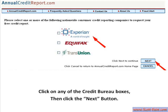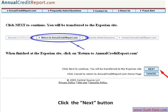Alright, the next place it's going to take you is this page where you get to choose which credit bureau you want to get your report from. In this example, of course, we're going to be using Experian, so you click next to Experian right there where the red arrow indicates, and then of course you click the Next button. This page right here is just verifying that yes, you are going to Experian, and you are going to click Next.